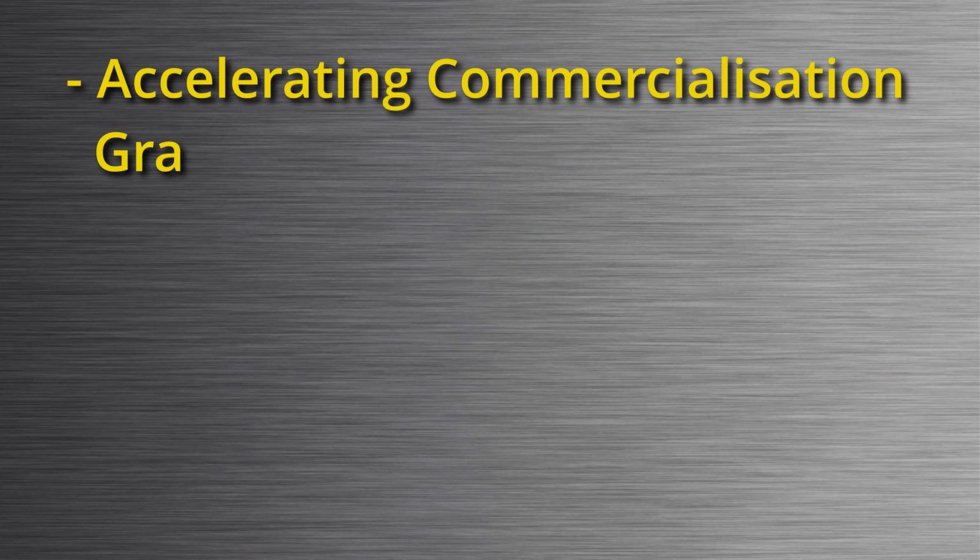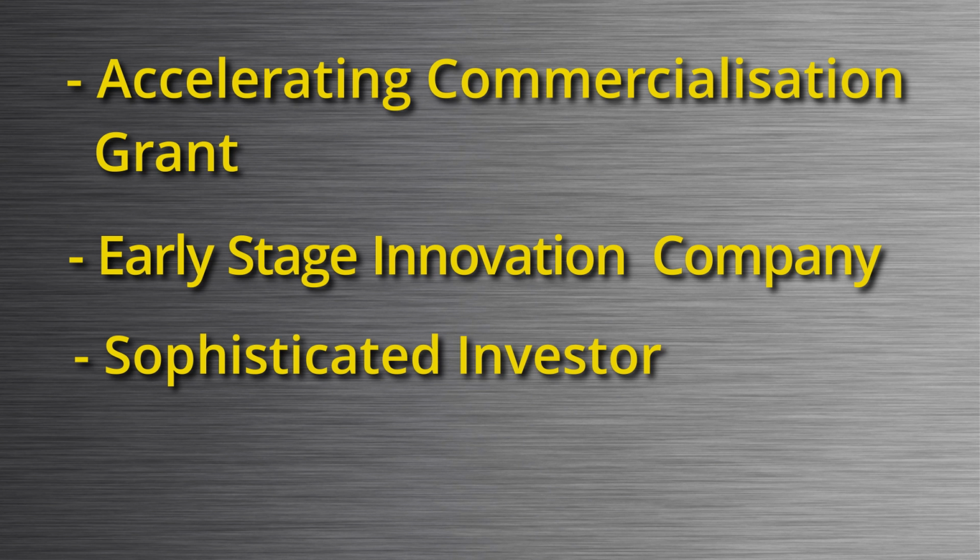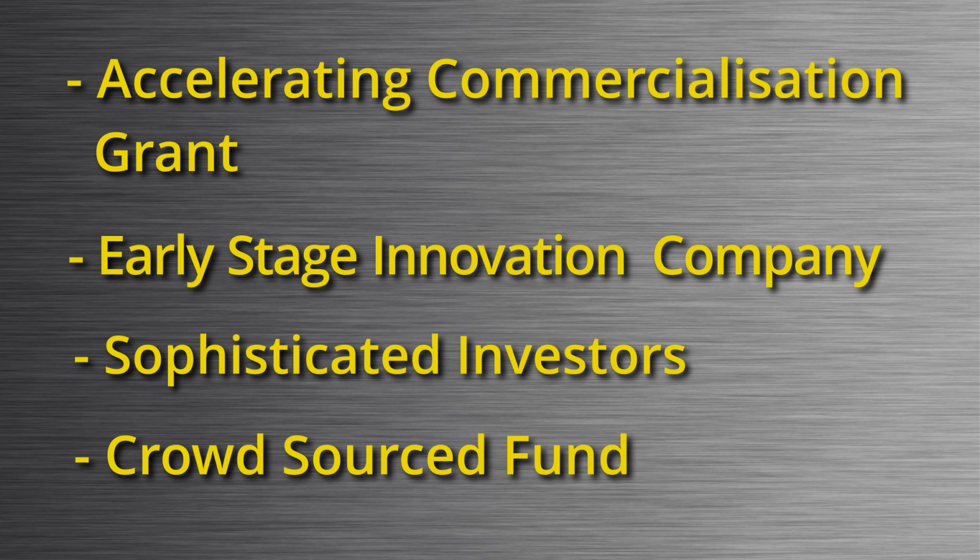The government were very specific in their instructions to the tax office. They want that money to flow because guess what? That money gets reinvested normally in further research and development. And that might allow them to move into an accelerating commercialization grant or an early stage innovation grant, or even professional investors, sophisticated investors, or even crowdsourced funding. The funding of the business is one of the most important things. And yes, these company structures and government grants are in place to help companies do that funding.